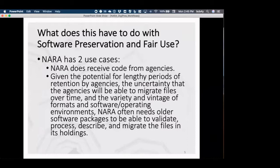But the more prevalent use case for us is that given that potential for lengthy periods of retention by agencies, the uncertainty that they will be able to migrate files over time, because I will say that federal records managers, that category of position in the federal government, has to be one of the most underfunded and understaffed areas of the federal government. And there being such a variety and vintage of formats, as well as the software and operating environments, we need older software packages to be able to validate, process, describe, and migrate the files that we have in our holdings now, will have into the future, and will get in the future.